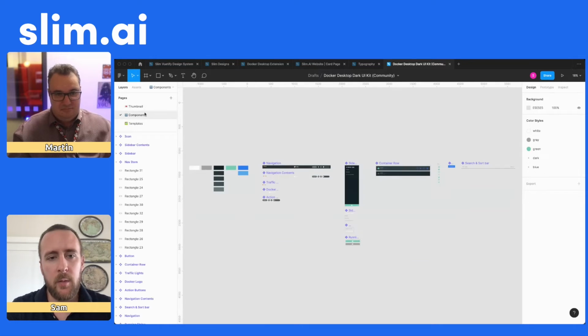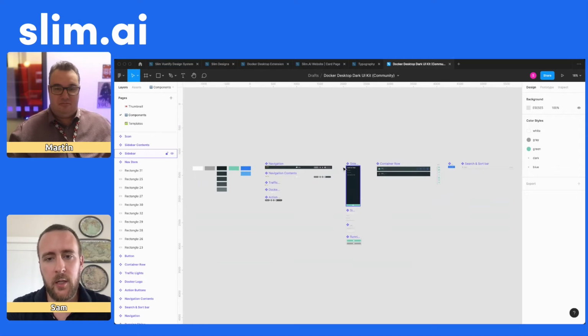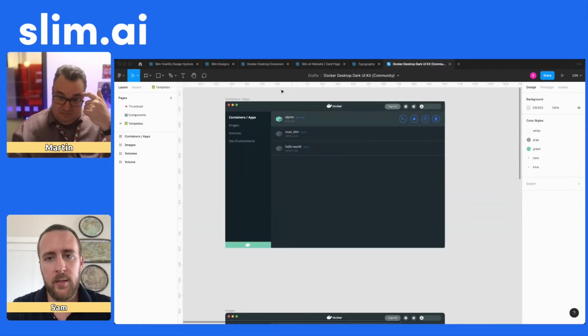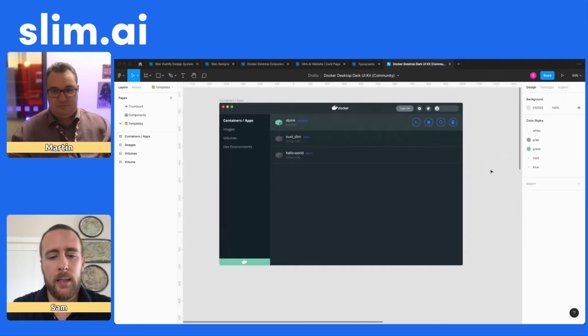And you'll have all these different components here where you can start building out the different parts of the Docker Desktop extension. And there's even templates here. So, this is what the Docker Desktop homepage, the home area, looks like.